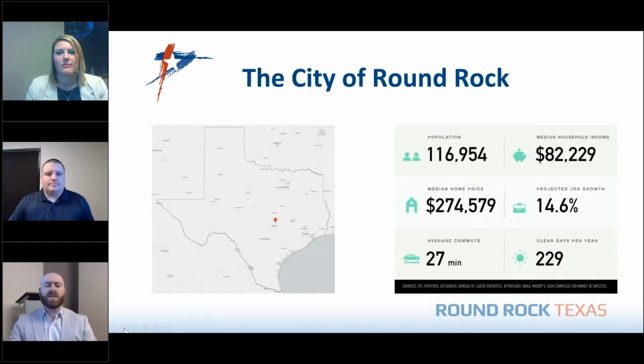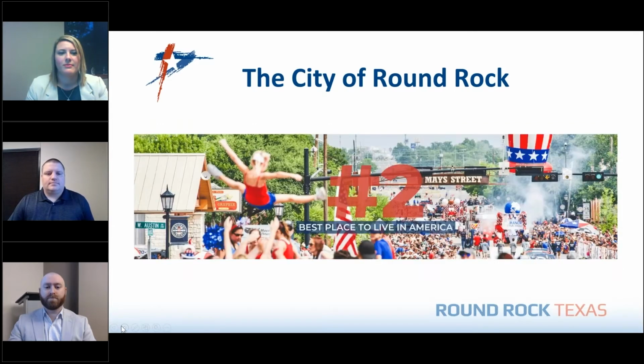So the City of Round Rock is a mid-sized city. I've attached an infographic from Money Magazine here. We're about 20 miles north of Austin in Central Texas. We're in the top 10 fastest growing cities in Texas and the top 25 largest cities in Texas. We're also ranked the #2 best place to live in America in 2019, according to Money.